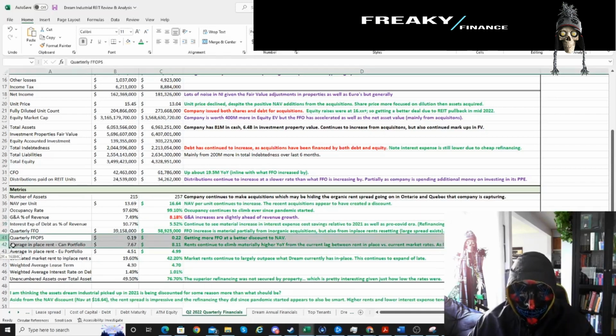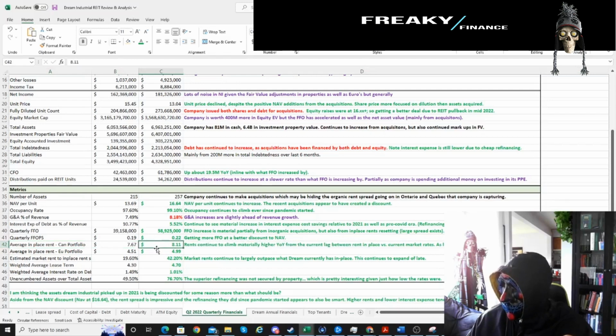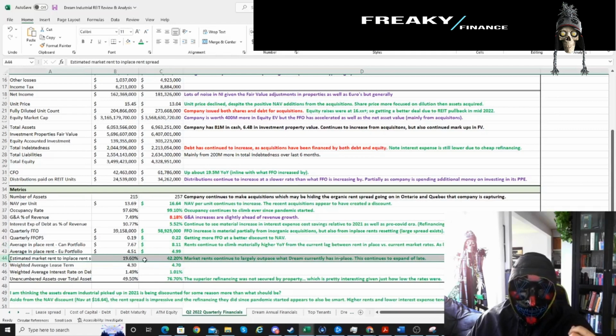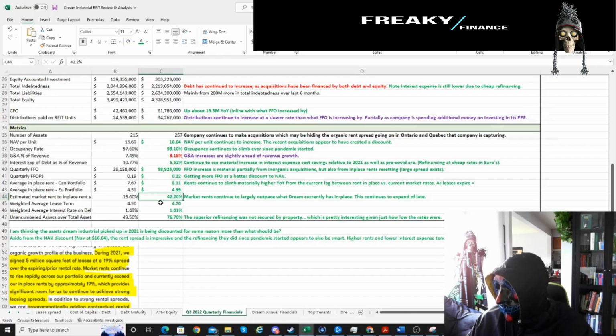FFO per share has gone up meaningfully. The average in-place rent continues to increase, which tells me that instead of just some fictitious rent spread, they actually are getting some of that rent spread over time as the leases roll. We should continue to see this go up year over year. The estimated market rent over in-place was 19.6 at the end of December, but now it's at 42, which is just crazy. That tells me that the rents are kind of out of control right now. Maybe the market doesn't believe that they're actually going to be able to increase rents that much as they roll. So we'll have to see.